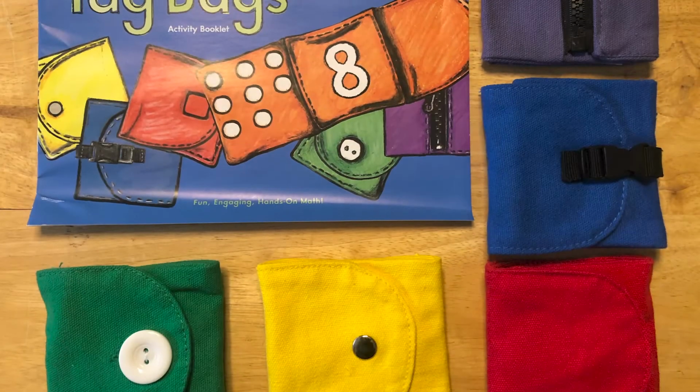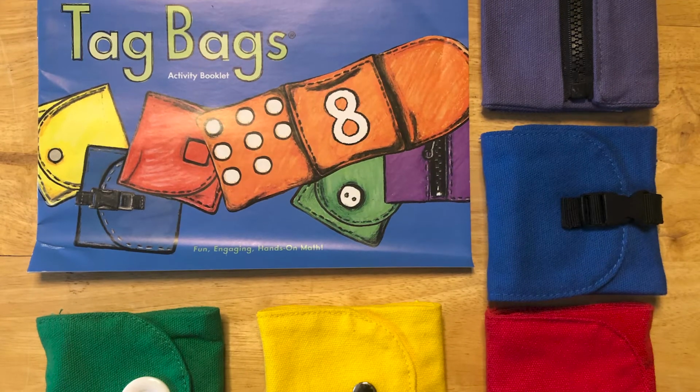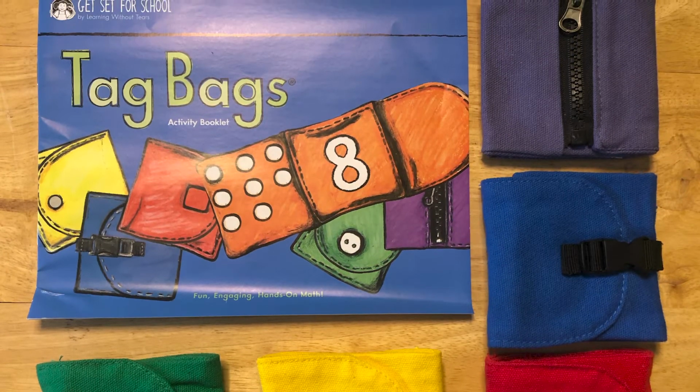Now, Learning Without Tears have some other really great opportunities to work on self-care dressing skills. We have our tag bags. And with our tag bags, children are practicing self-care, like buttoning. We have snaps, Velcro, zippers, and even fasteners. So again, practicing off of your body is easier than when practicing on your body.